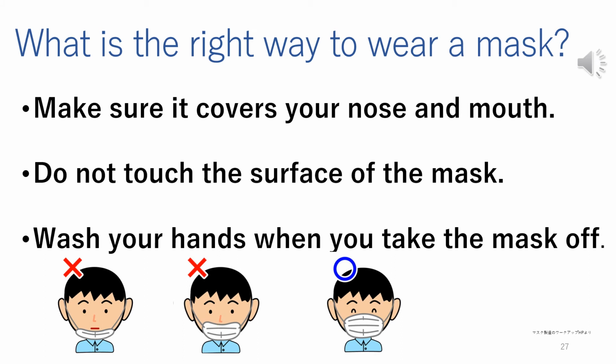Make sure your nose and mouth are fully covered. Also, touching the surface of the mask can contaminate it with bacteria and viruses and increase your risk of infection. So, do not touch the surface of the mask. Make sure you wash your hands after removing your mask.